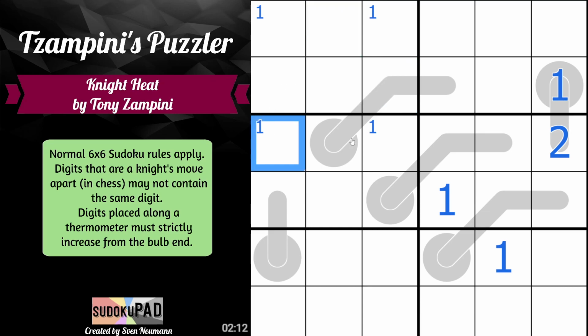Yeah, because if 1 went here, then neither of these could be 1. So this is 1 or 1. We have an X-wing on ones, which places 1 here by Sudoku. No knight's move needed. Okay, but then what does that tell us? What does that tell us?